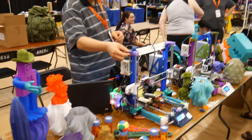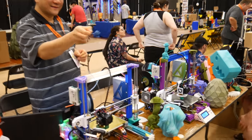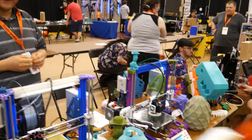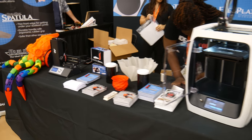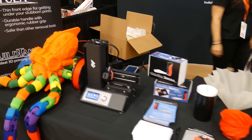Here's John Mack with his 3D printed printers. It's AM8 3D printed extrusion printers. Hi, I'm John. Extruder! Here's the Biltec booth. Biltec build plate system and seats.